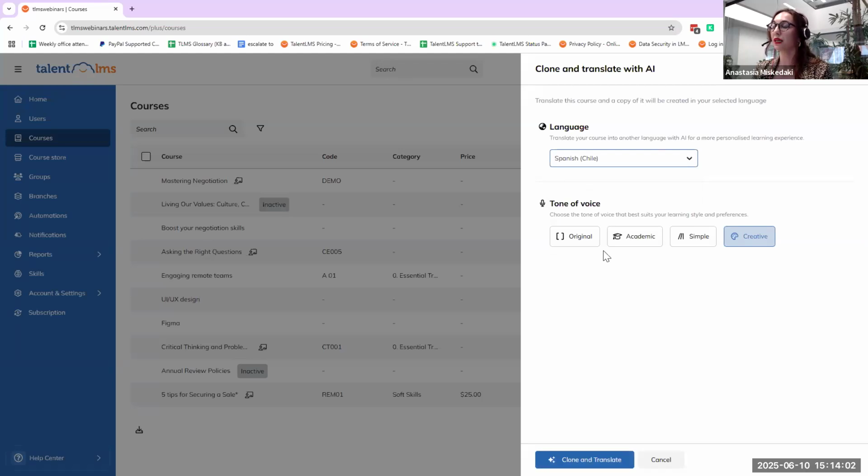And now we can translate everything also by selecting the tone of voice. So we can either stick to the original, make it more academic, simple, or creative. I will stick to the original for now. And let's click on the clone and translate to see what will happen.